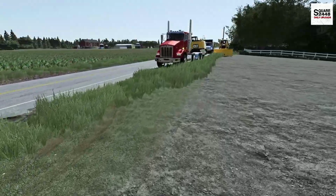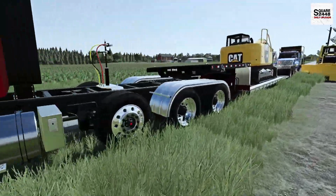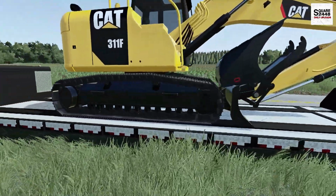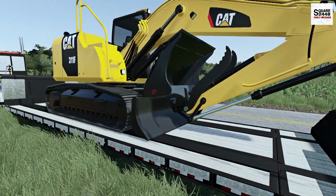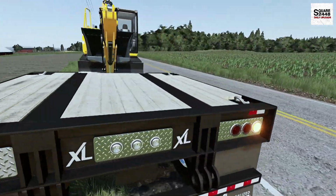But really quickly, let's take a look at all the equipment. We have a Kenworth C800 triaxle here with the lowboy transporting our Cat 311F excavator. This is actually going to be my first time featuring this in the videos. This is a pretty cool mod. I found this on one of the mod websites, and like I mentioned, all the mods are linked down below.